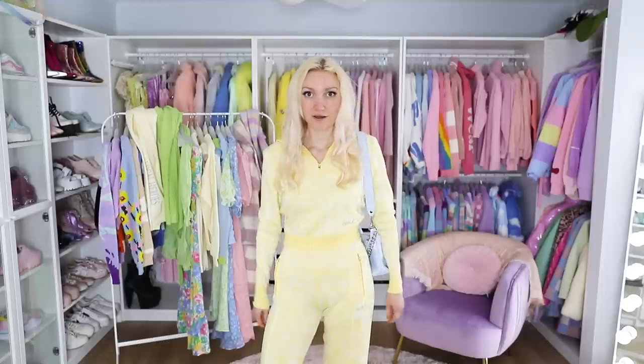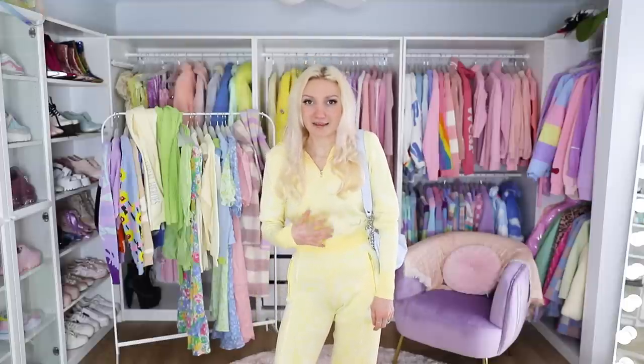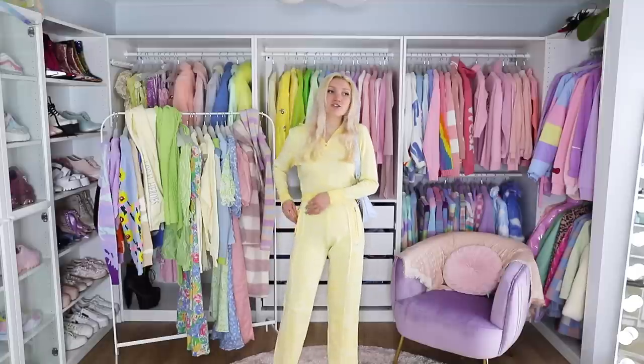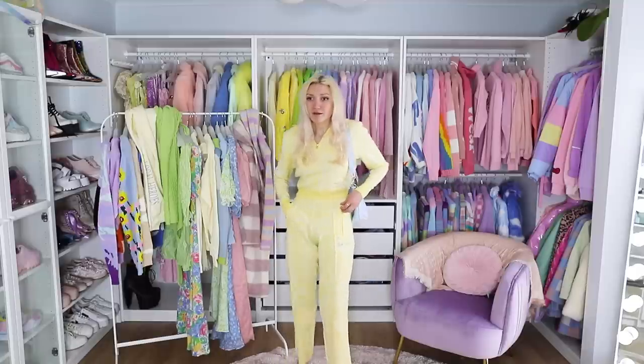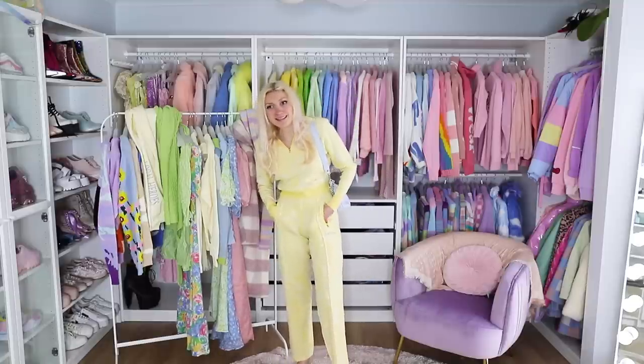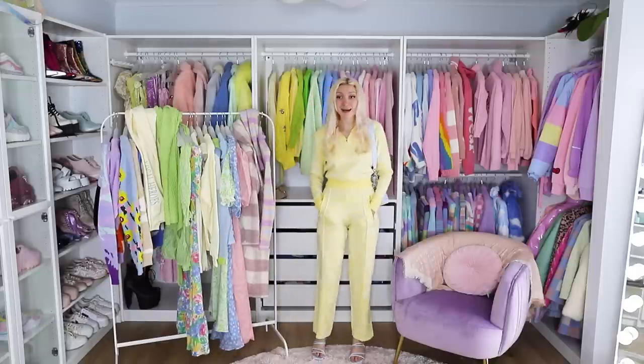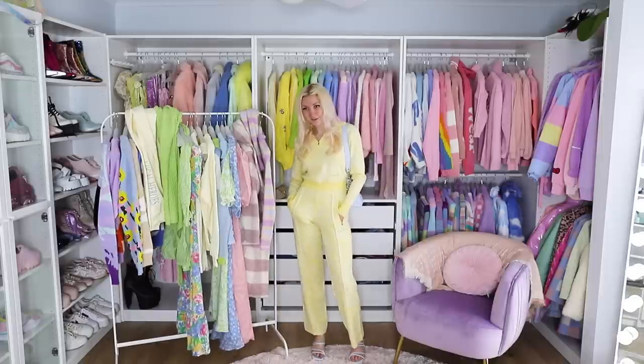This top, if they made this top in all the pastel colors, I wouldn't care if it was $300. I would want one in every color, which sounds insane. It's just so nice. Pockets, real pockets. I love it. I think the color on you is really cute. If I could get that in a different color, because on me, pastel yellows are just not it, unfortunately.